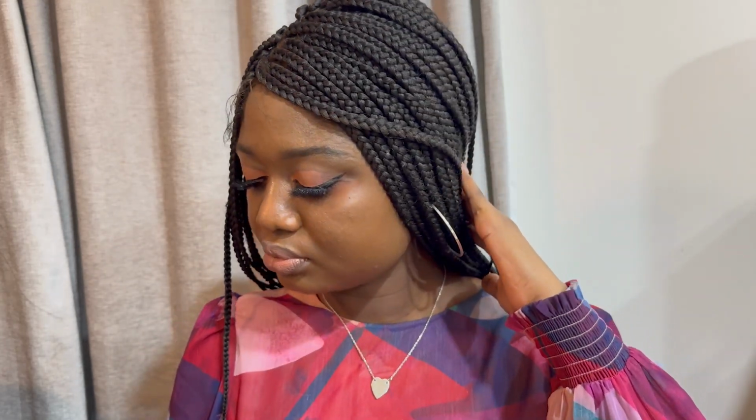I'm absolutely in love with it, and by no means am I close to being a professional makeup artist, but honestly, after using these Thin Lizzy products, I think I need a career change. I'm absolutely obsessed. From the wing liner to how easy it was to apply the lashes, and to this eyeshadow look, and also this lipstick plus the highlighter, I'm so ready for the night.